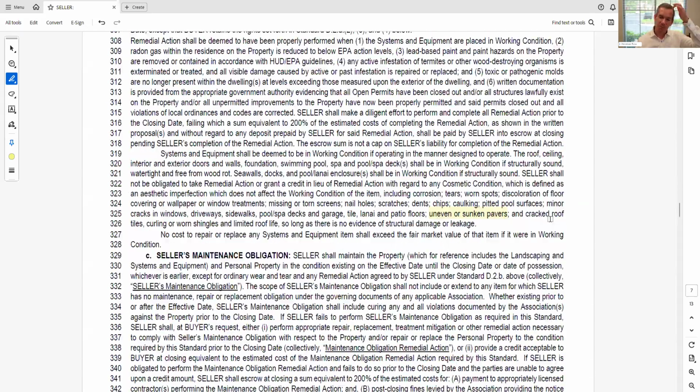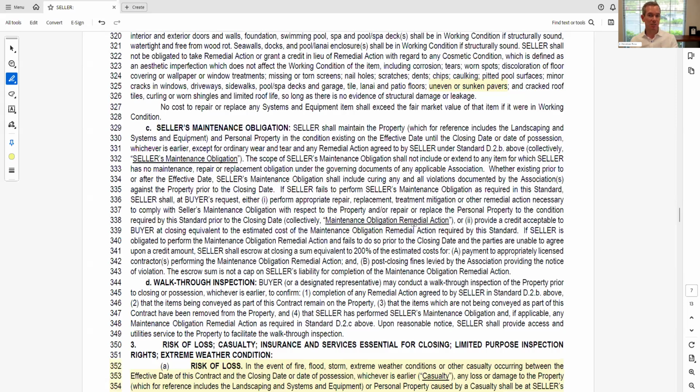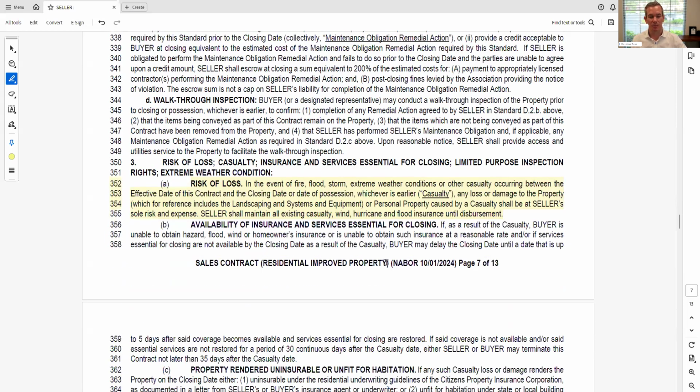All right. This one I objected to. I did not want this to be included, but they added sunken pavers as a cosmetic item. Oh, God help us. So not thrilled about that. I think uneven pavers is one thing, but a sunken paver, I think that should be a defect. If the seller doesn't want to fix it, okay, that's fine. I don't think it's cosmetic. If there's sunken pavers all over the place, it's a danger. I don't know. But the rest of the committee disagreed with me, and they voted in favor of adding it.